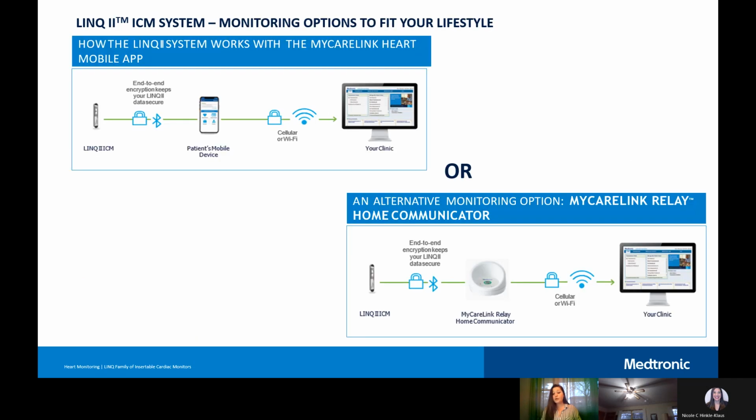If you have a Link 2, like I mentioned, you have an option. So you can use a bedside monitor to transmit from the device to the bedside to the CareLink network that your physician logs into, or you can download an app on your phone.